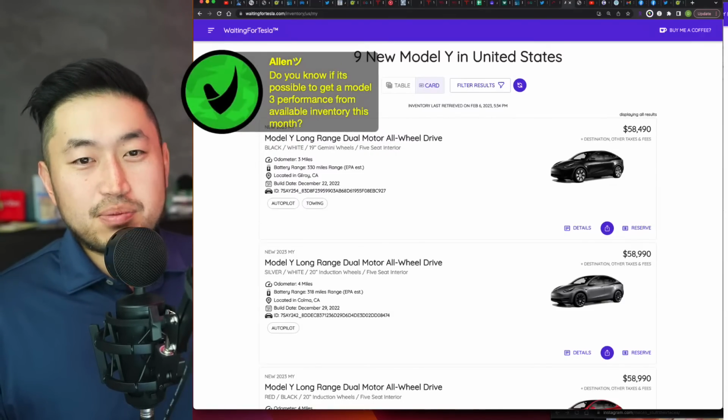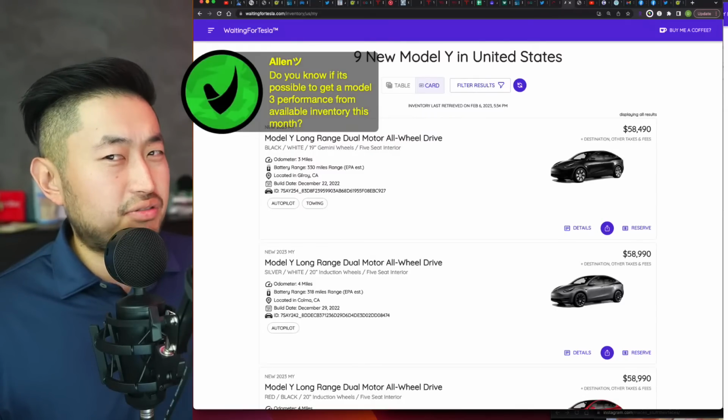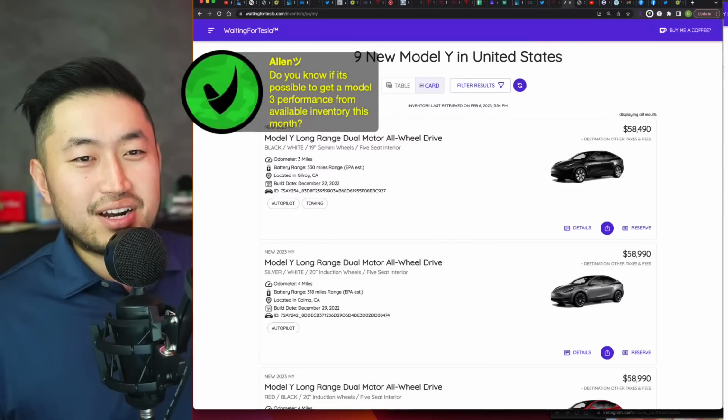Nice. That's not bad. Do you know if it's possible to get the Model 3 Performance from available inventory this month? Yes. Can you lock one down? Yes, for the actual delivery, I would think so. It's only February 6th, so you can lock it down. But I don't want to promise you something and then it doesn't actually happen.